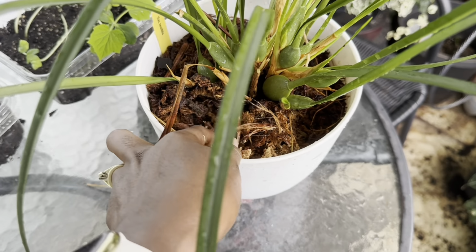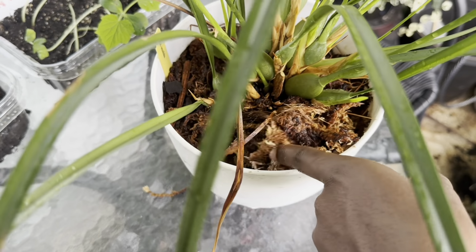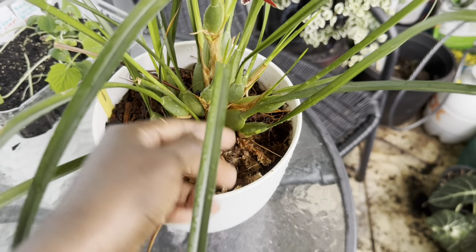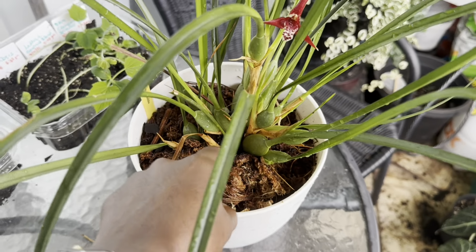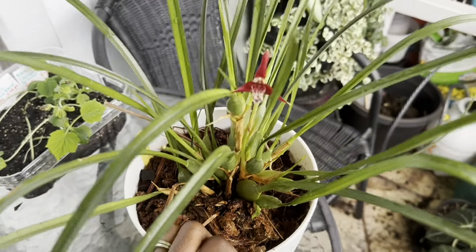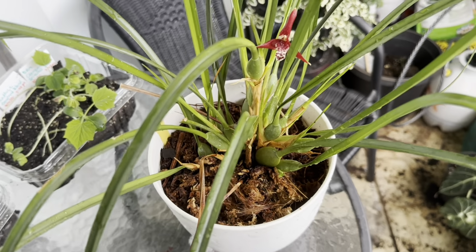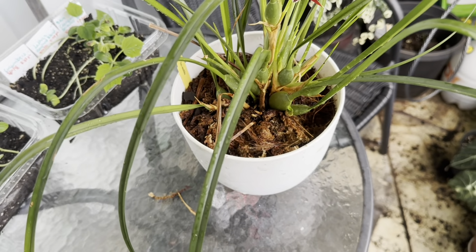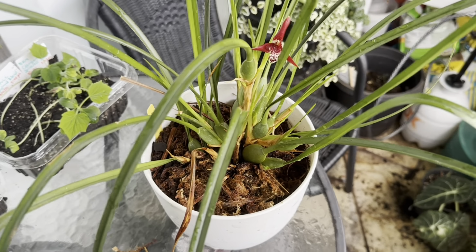The top looks wet, but I promise it doesn't sit soggy. Right here is dry, so the water runs through it. And when I'm spraying, I usually concentrate on the root ball, so it doesn't sit soggy because it's living in moss. It dries up pretty quickly out here on my balcony once the sun comes out.